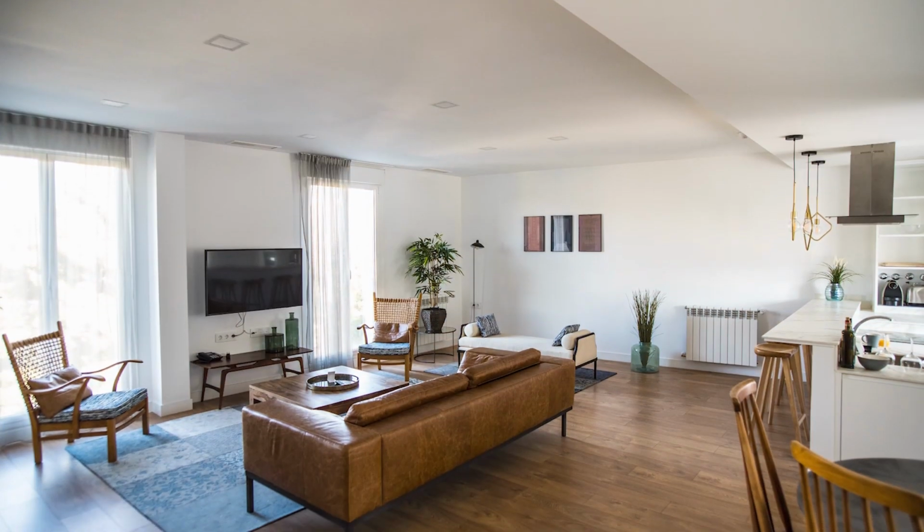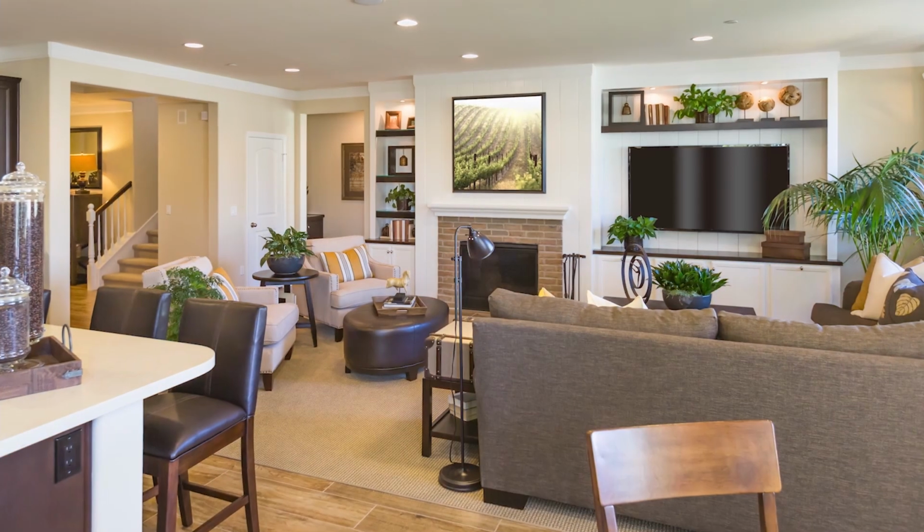Remember, all photography is created to show the property in its best light. A home can be absolutely beautiful and still not be the right fit for you and what you need.